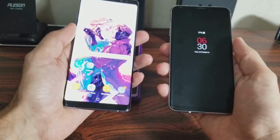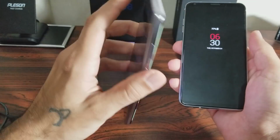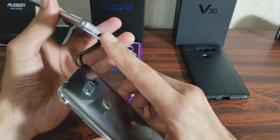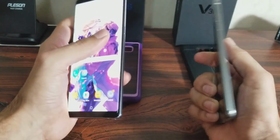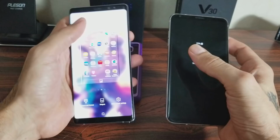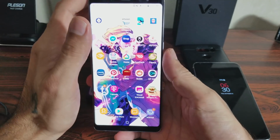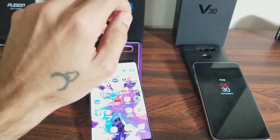The audio on the Note has gotten a lot better than the S8 Plus. They both still have an audio jack, so that's a nice feature. As far as audio goes, the V30 probably wins here. It's got really, really nice audio when playing music and stuff. The Note 8 has improved a lot though, and the audio still sounds really good. As far as that goes, these are both excellent devices.